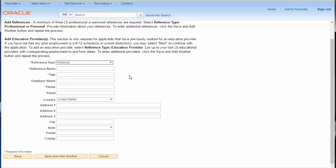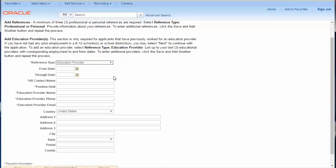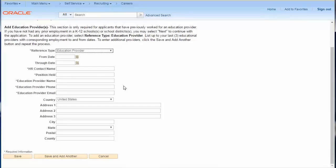Education providers are only required for applicants that have previously worked for an education provider. If you have not had any prior employment in K-12 schools or school districts, you may select Next to continue with the application. To add an education provider, select reference type Education Provider, list your last position with the organization and corresponding dates of employment. Please do this for your last 3 education providers. To enter additional providers, click on Save and Add Another button and repeat the process. Once all references have been entered, click on Next.